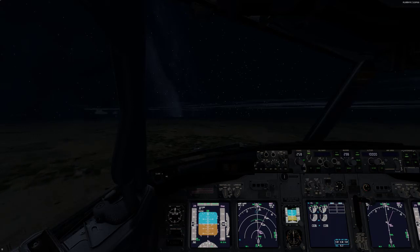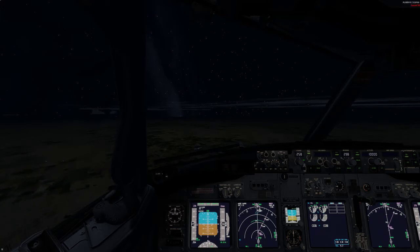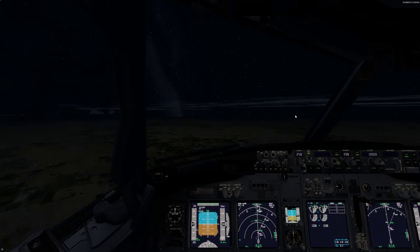Phoenix Approach, good evening. Canadian Xpress 1 with you, descending through 16,000 on the Ping 1 arrival, 25 left transition. Canadian Xpress 1, Phoenix Approach, expected visual approach 25 left, the Phoenix altimeter is 3013, information Golf current. Roger, we have the current data, so we'll expect visual 25 left and check the altimeter. Canadian Xpress 1, thanks.